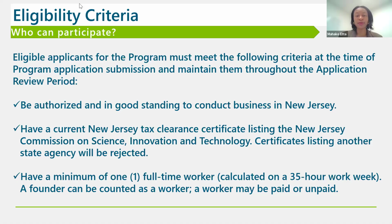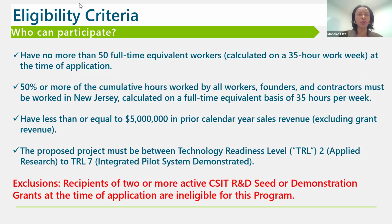You must have at least a minimum of one full-time worker. This is someone working 35 hours a week or more. And again, paid or unpaid, but there must be at least a minimum of one full-time worker. No more than 50 full-time equivalent workers within the company. 50% or more of the cumulative work of all workers, founders, contractors must be in New Jersey.